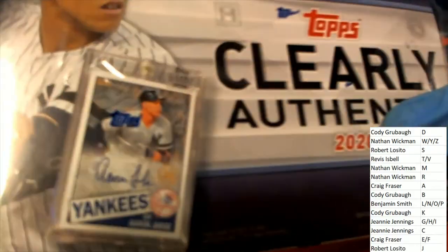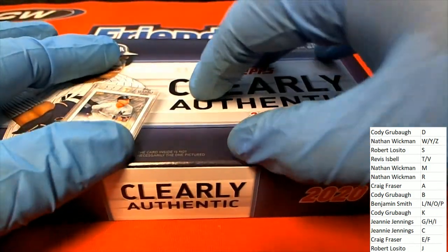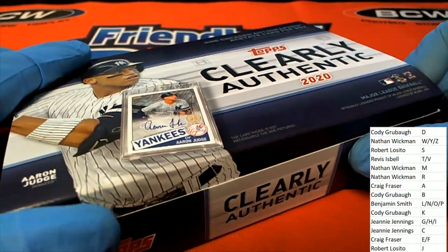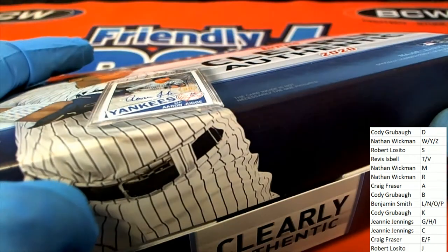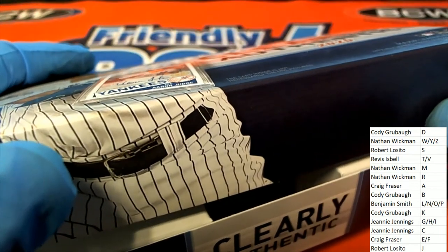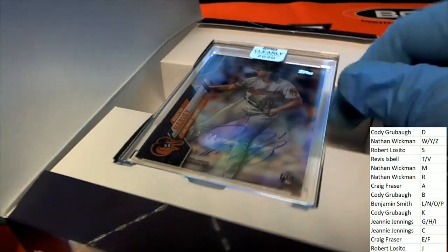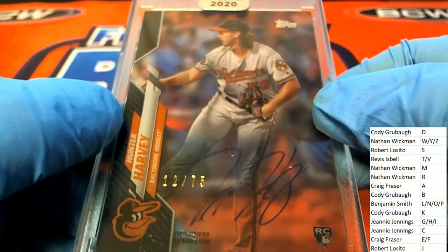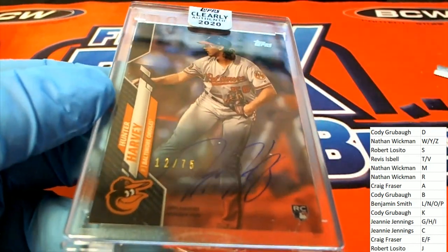So it's clearly authentic. Let's pull some big. Here we go, everybody, in the box break. What's it going to be coming out of here for us? In clearly authentic baseball. First name letter. What do we have? It's an Orioles Hunter Harvey signature rookie for letter H owner Hunter Harvey.